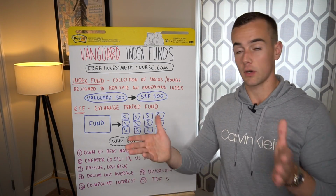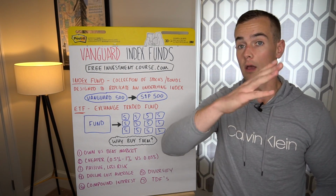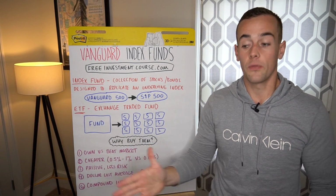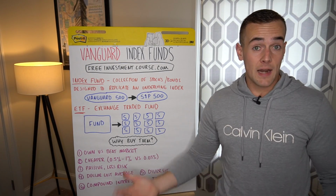So imagine if you took the 500 largest companies out there, like Apple and Google and the 500 largest, and then you invested a little bit of money into each of those different companies, well then you would effectively have the S&P 500 index fund. So that is basically what it is.